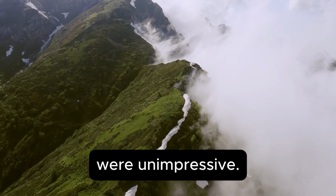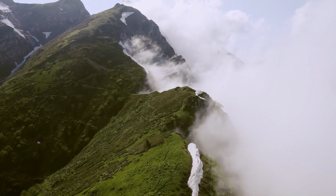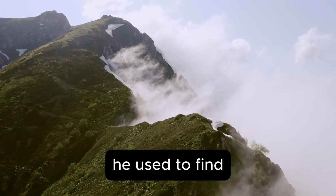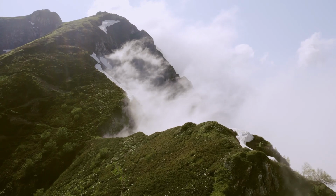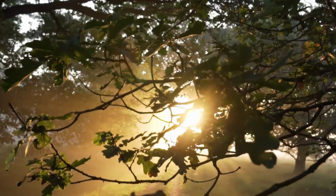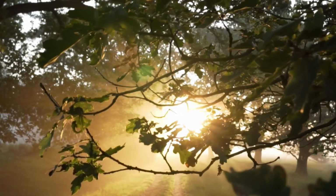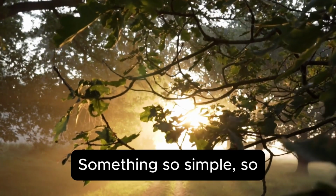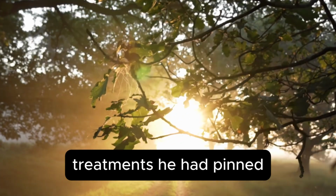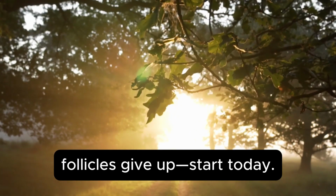The first few weeks were unimpressive. He complained about the stickiness and questioned my sanity. But then, around week 6, something changed. The clumps of hair he used to find in the sink started to dwindle. By the 3rd month, his hair wasn't just holding on, it felt fuller and thicker. Even his barber, without being prompted, commented on how much healthier it looked. James was stunned. Something so simple, so old school, had outperformed the expensive, high-tech treatments he had pinned his hopes on. Don't wait until your follicles give up, start today.